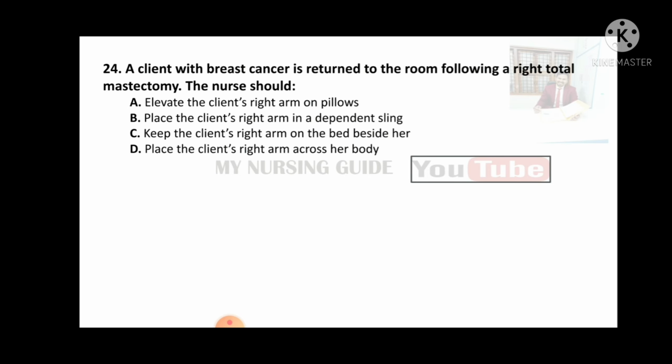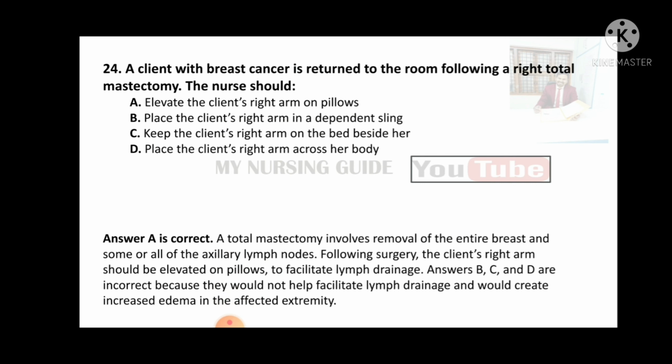24th question. The client with breast cancer is returned to the room following a right total mastectomy. The nurse should: option A, elevate the client's right arm on a pillow. Option B, place the client's right arm in a dependent sling. Option C, place the client's right arm on a bedside table. Option D, place the client's right arm across her body.